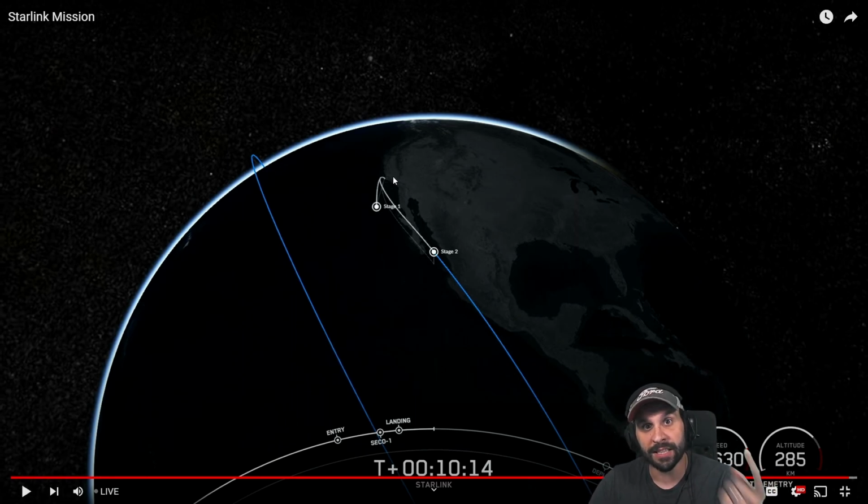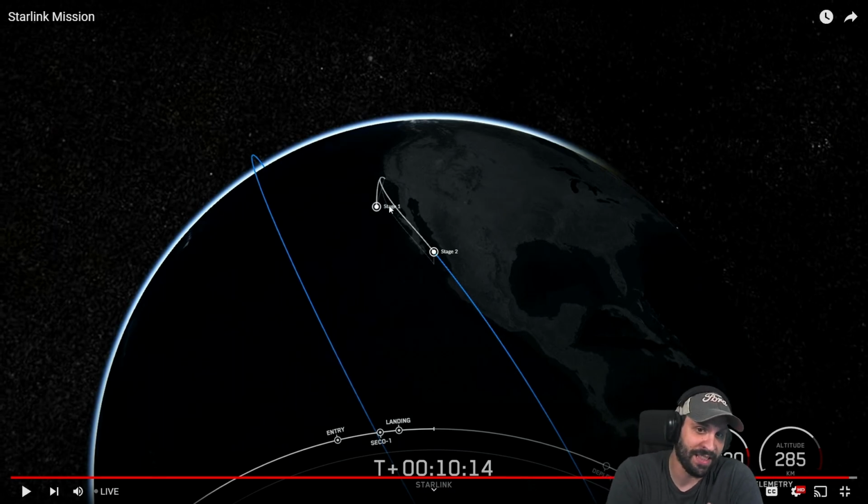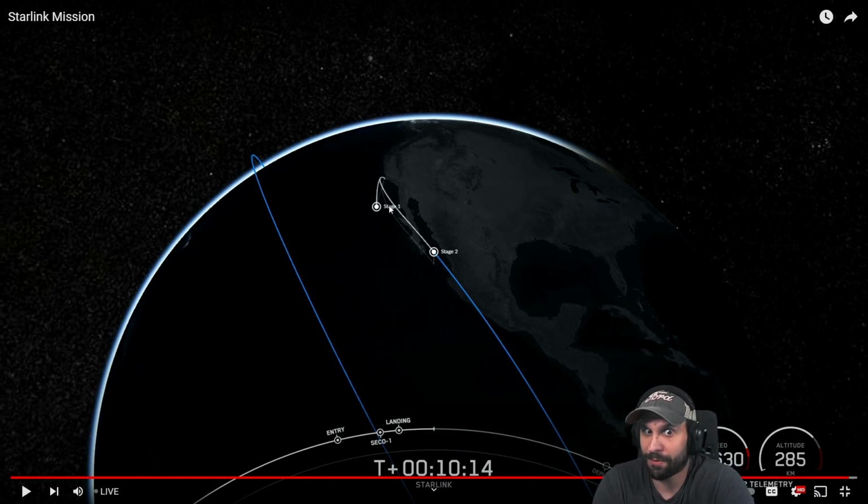SpaceX got the lease for SLC-6 at Vandenberg. They most likely did it because of the mobile service tower for Falcon Heavy. But SLC-6 also has a fixed service structure next to it. Just saying. I don't think they ever would, but, you know, it could change. But I'm thinking it's possible to launch people from California to the ISS.